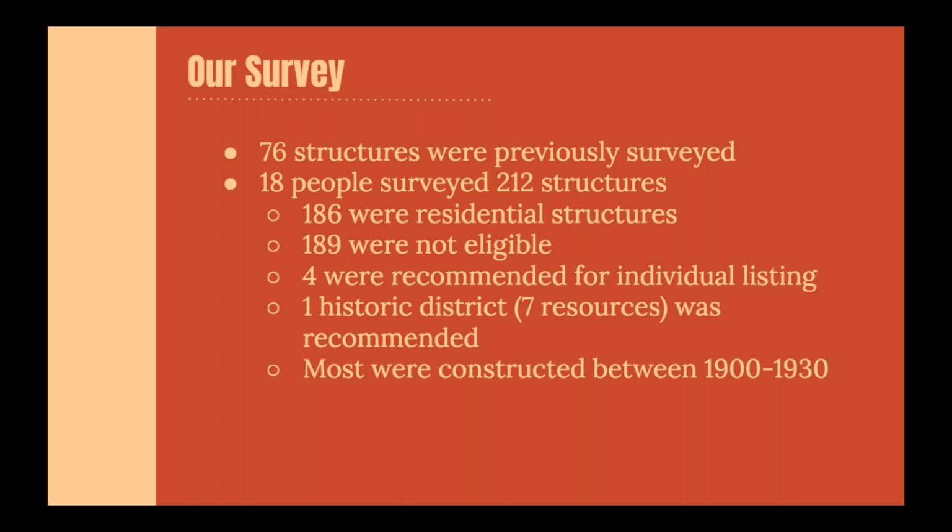And you'll see why as I show you some images, but many do not have integrity today and have had lots of alterations or are in poor condition. But most structures are residential in the area. Many commercial structures and industrial structures are no longer standing. A few structures have been recommended for individual listing, and I'll show you those in a moment. And one small historic district was recommended.